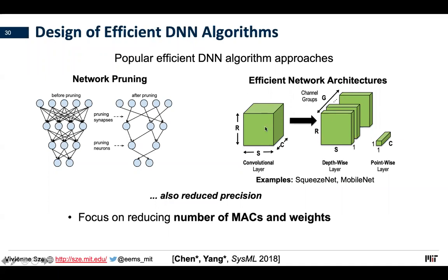Another thing is to take these large filters that we were talking about, these 3D filters, and then decompose them into, for example, 2D filters. So depth-wise layer and point-wise layer. Here you'd have fewer operations and potentially less storage as well. And then also there's been a lot of work on reducing precision, not using 32-bit float, but going down to 8-bit and even binary or 1-bit precision.